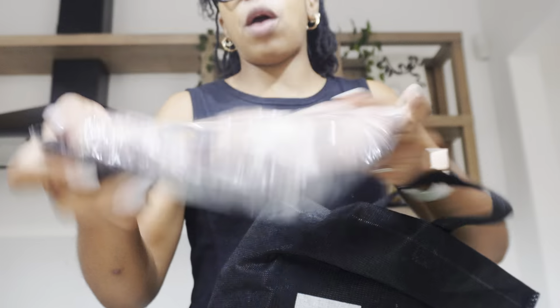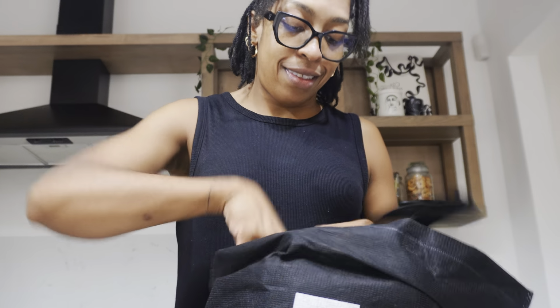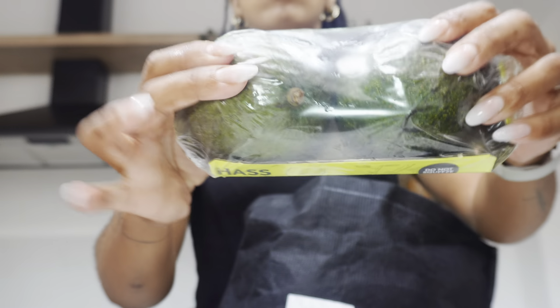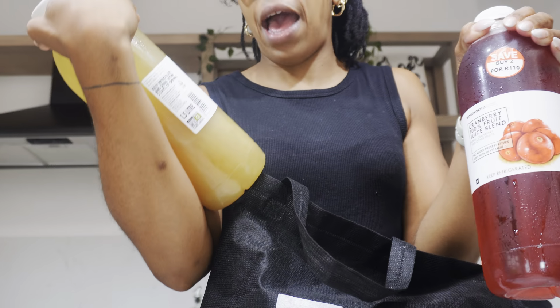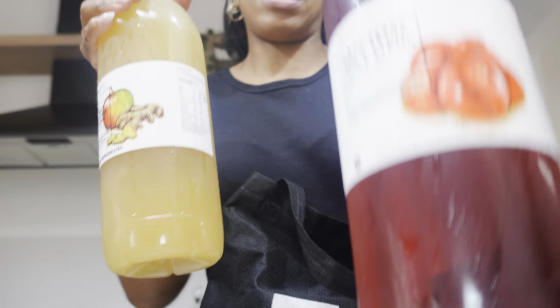Then boerewors, farm style wors. You know us South Africans and our wors. Two avos, the pre-ripe, ready to eat avos. Then juice. I wanted to try out this apple and ginger. Sounds yummy. And then cranberry. Cranberry is a staple in this household.